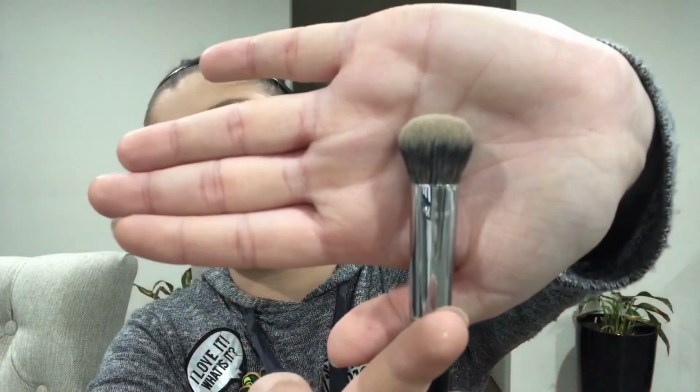Boom. This is the Morphe magnetic palette. So I do have my singles in here. Oh, there's that itch again. I'm going to be just doing a little bit of a light, just the contouring in my crease, that's about it. But now I'm going to be taking the Morphe E20 and this is what it looks like.